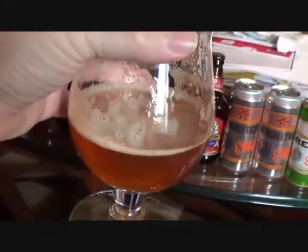And here is the 6 Points Resin. Yum. Enjoying that one already. Yum. Good stuff, sir.